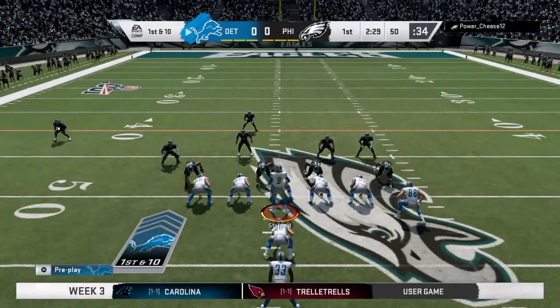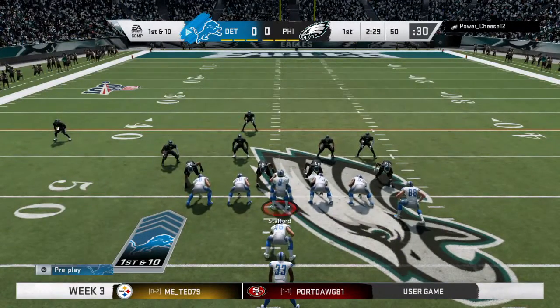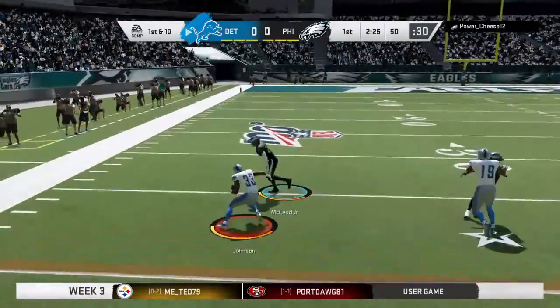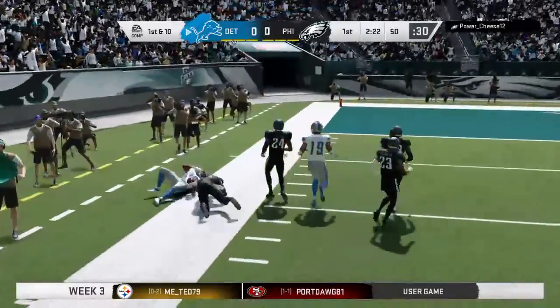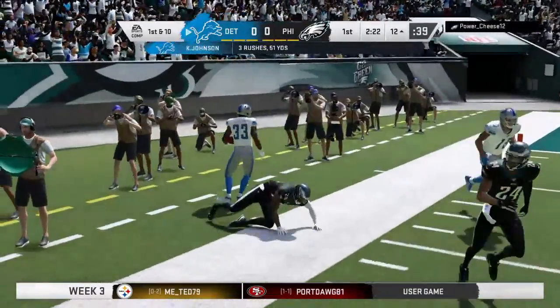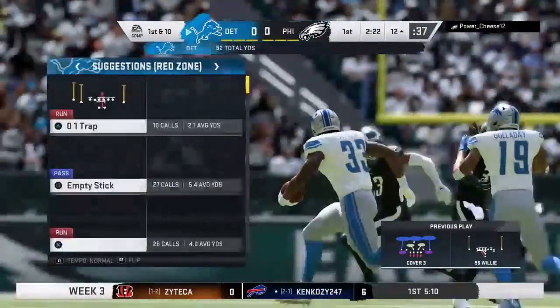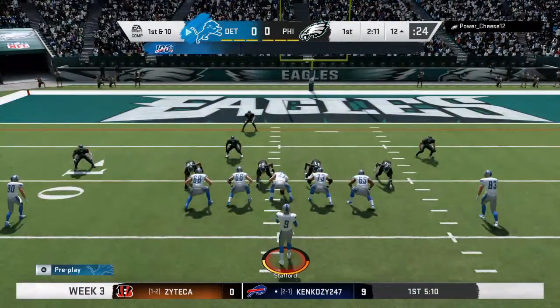They've got good starting field position as they come up here 1st and 10, right at the 50-yard line. Stafford going to give this one off to Johnson. Oh, he's got some breathing room. Past the 20. 38 yards on the scamper there. He's off to a great start here in this first quarter. It seems like this defense is probably going to have trouble containing him. I would agree with that.